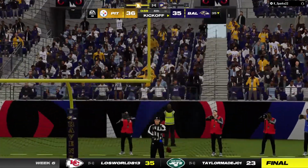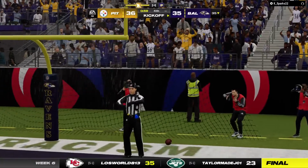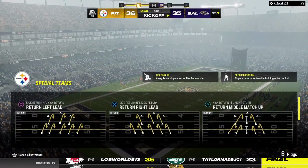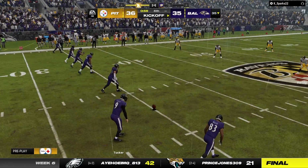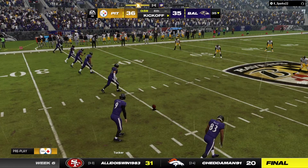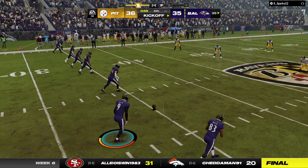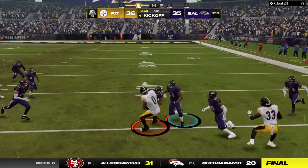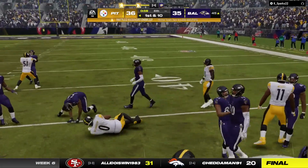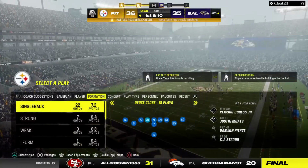And oh, he missed it. No good. And they'll remain down by a point. Time definitely of the essence now, just under a minute to play, and here we go. And this is going to be recovered by the hands team. And that should just about put a capper on this one.